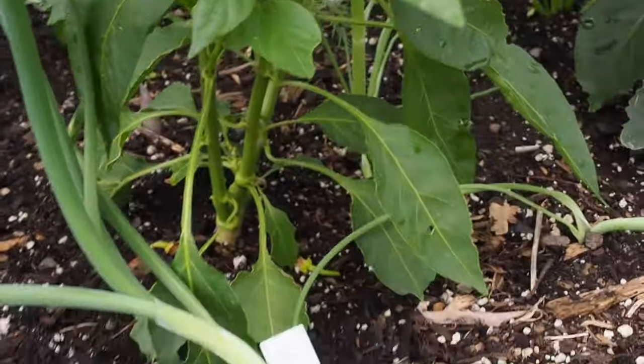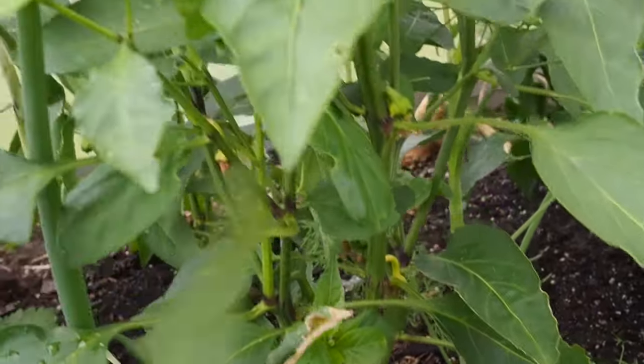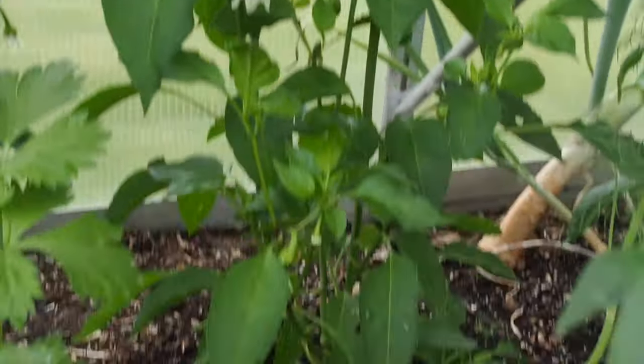And then this one here is a lunchbox pepper. This is more of a sweet pepper, great for grilling. So that is really tall. Both of them are doing really well. I haven't harvested any of those yet.